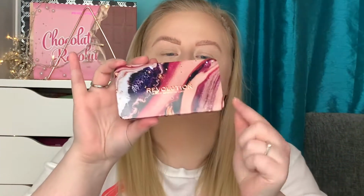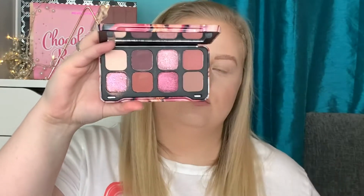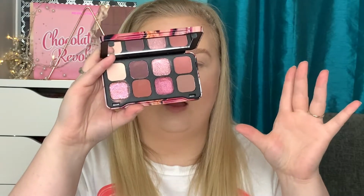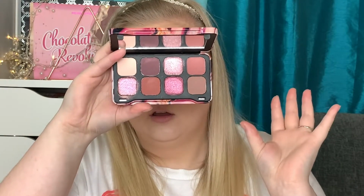So firstly, I think that packaging is absolutely beautiful. Love all this marbled effect, it's beautiful. And then the shades look really pretty. I'm thinking that this shade and this shade do look very similar, so I definitely want to give those two a swatch. So I think we'll just swatch it all. Shall we just swatch it all? Let's just swatch it all.